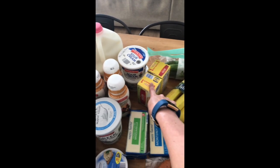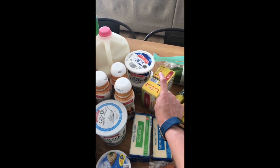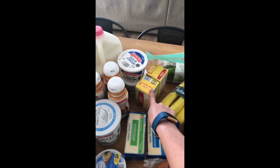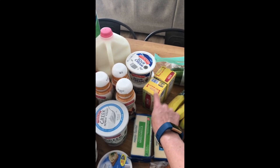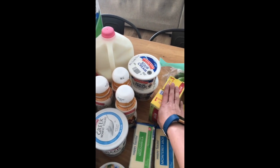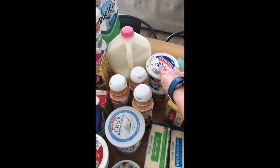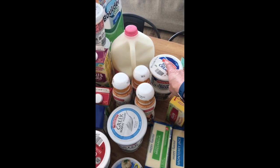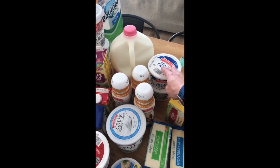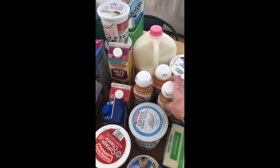Butter, sometimes I'll get it at Sam's, sometimes I'll get it at Aldi, it just depends. And I noticed that butter had gone up at Sam's, so I took a chance and it was actually cheaper at Aldi this time, and I only needed 2 versus the 4 that you get when you get it at Sam's. Sour cream, I make homemade ranch dressing, and so I use quite a bit of sour cream. That's only 99 cents for 16 ounces, so that's crazy.